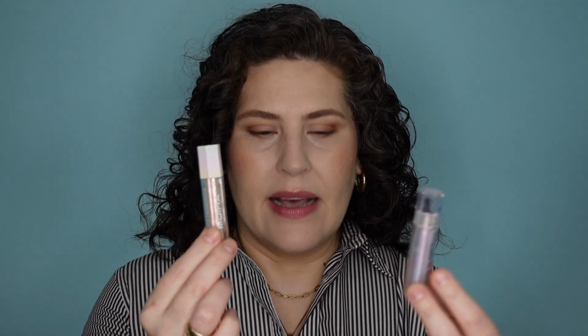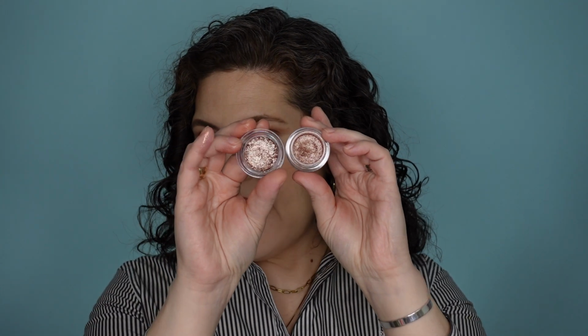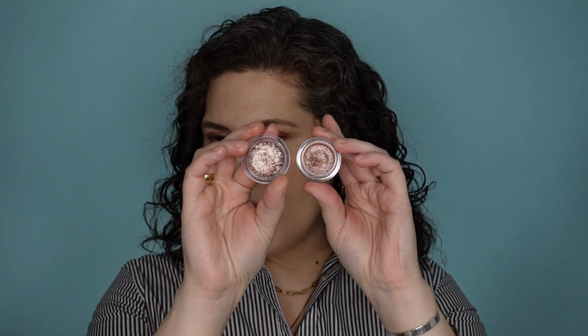But do you see? I feel like they're trying to evoke an affordable version of a high-end brand, and I feel like they're doing that really well. I feel like the packaging is the same here. Here's my Scattered Light from Hourglass, and here is the shadow from Moira.